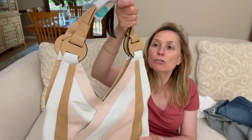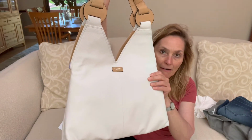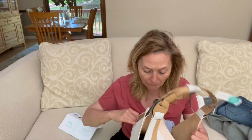The one thing I do want to point out is the back is completely white. So that one might also concern some people. It's like, oh, they cheaped out there. I know I'm not going to keep this bag because it is too much of a summer bag, and I'm already looking for more of a fall bag.